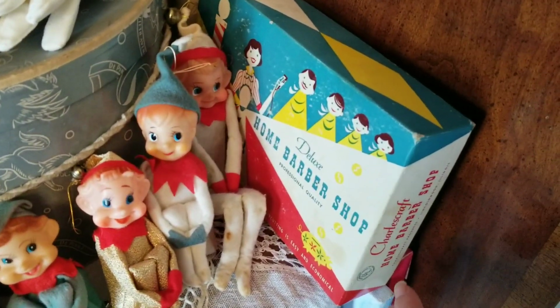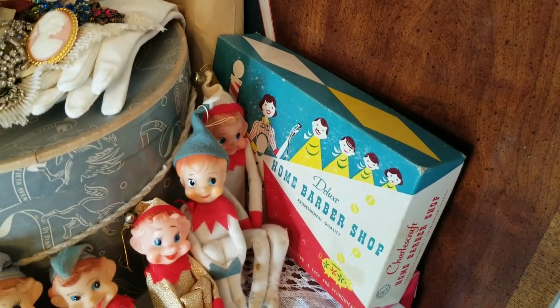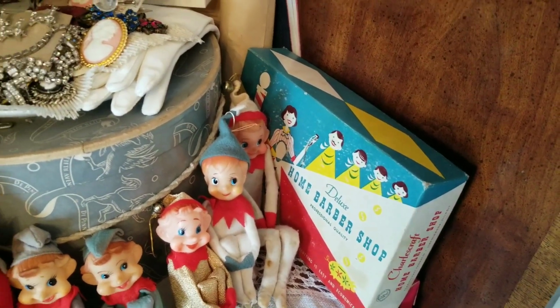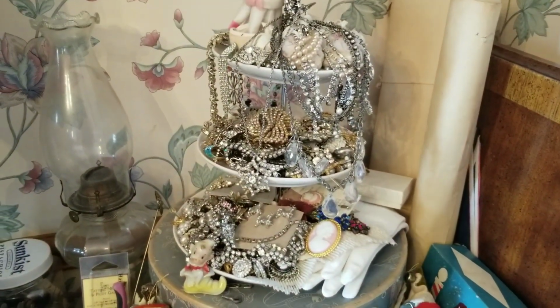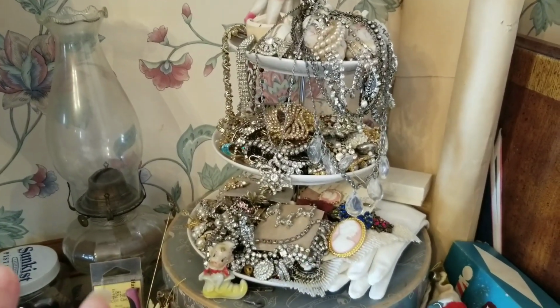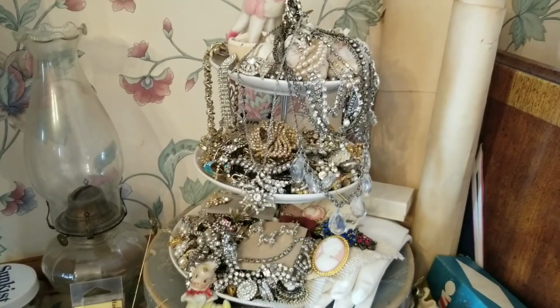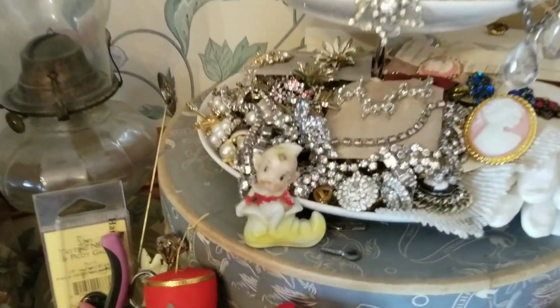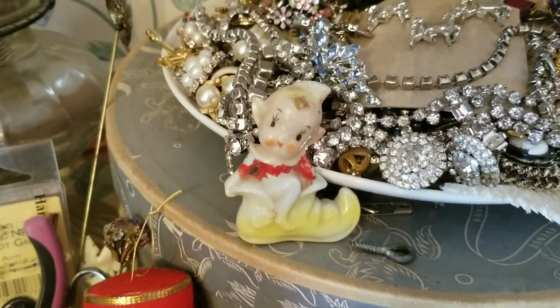This box is fun. This box actually is from my family home. My mother used to cut my dad's hair with the supplies that were in it. You've seen this before, I think, on Instagram. This is my little cake plate, or dessert tray, or whatever you want to call it, full of bling. I just adore it. This little guy I found a couple of years ago at an antique store.